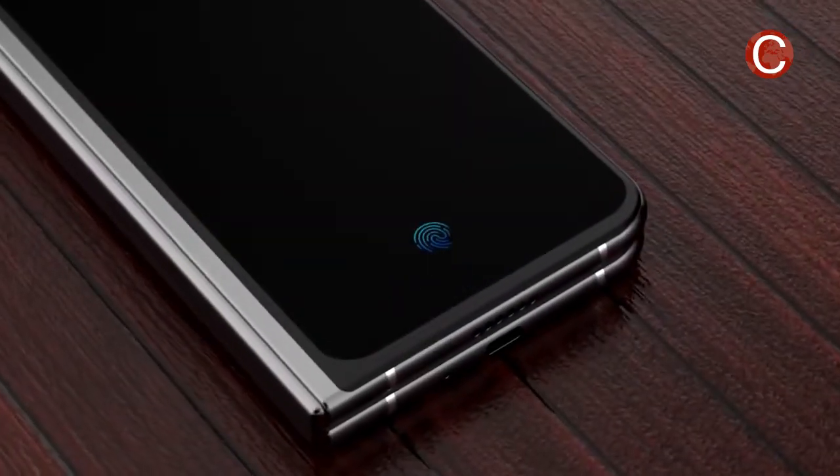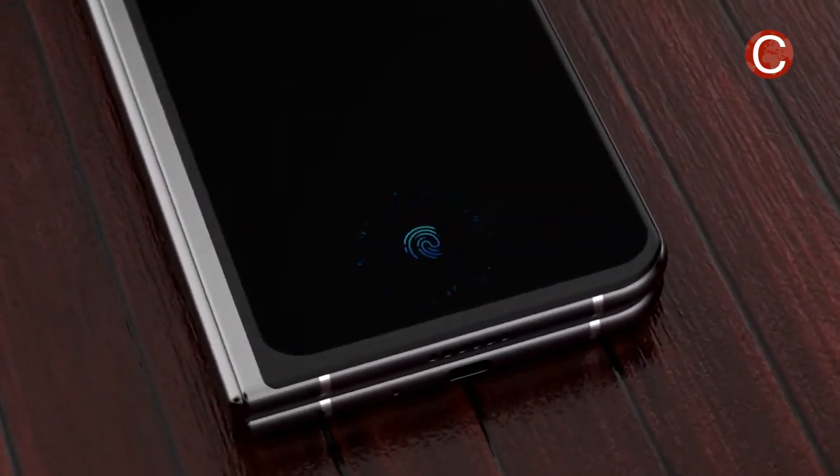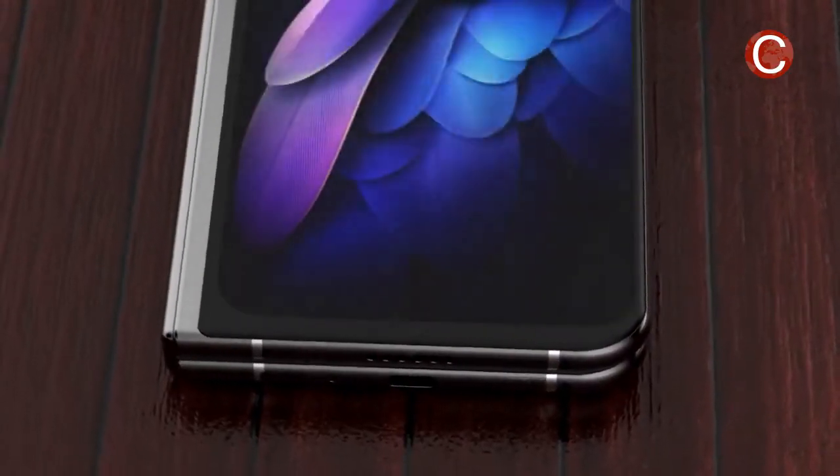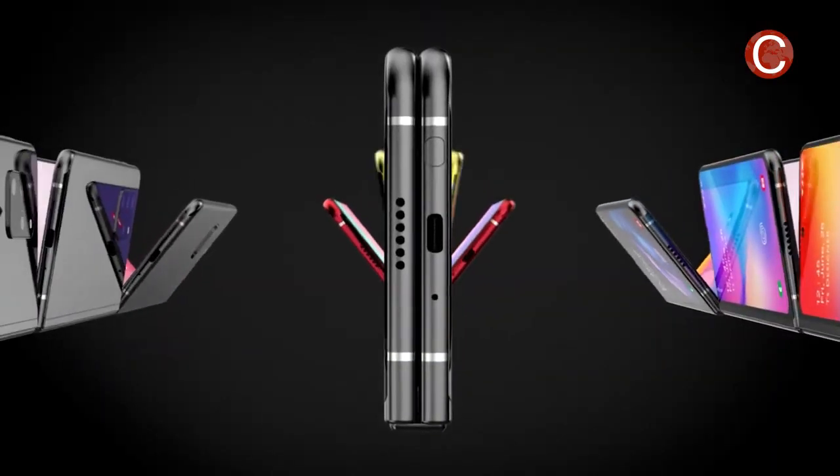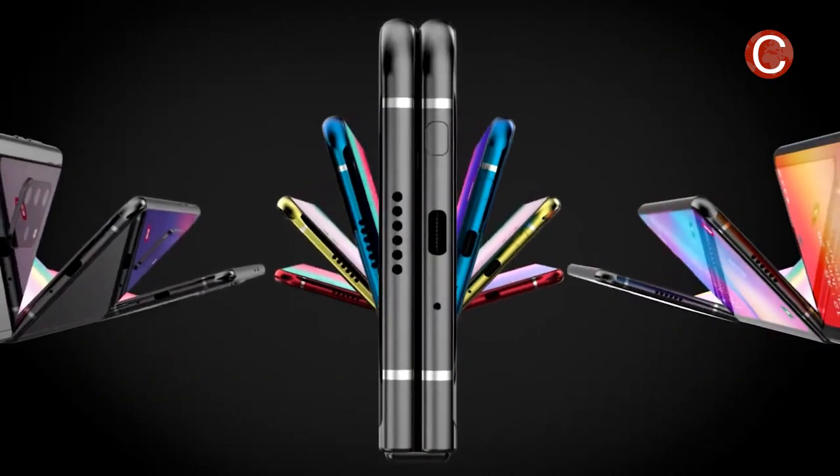Unlike its predecessor, the Galaxy Z Fold 3 may have to face stiff competition, at least in a few markets. Xiaomi's recently launched Mi Mix Fold is only available in China currently, but the company may launch it in a few other markets later this year. Oppo and Vivo are also likely to unveil their first foldable phones this year.